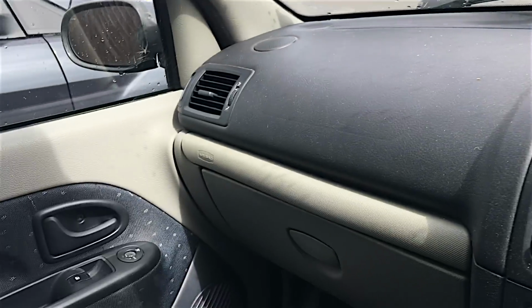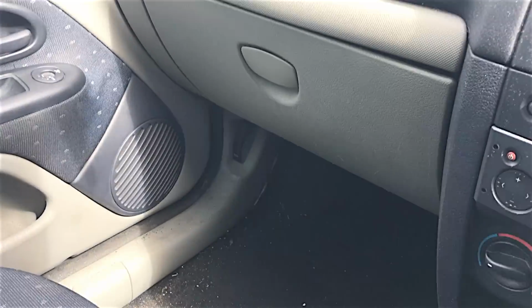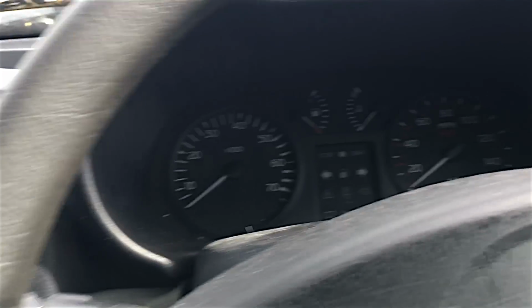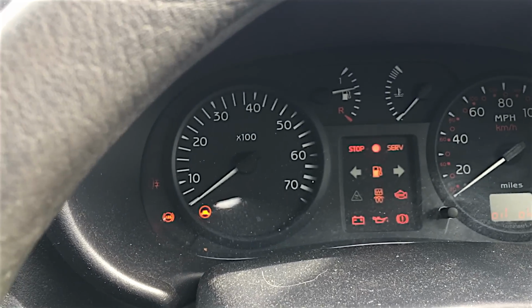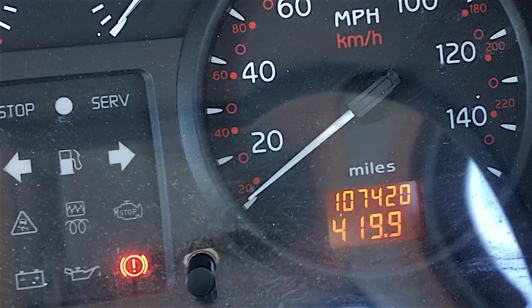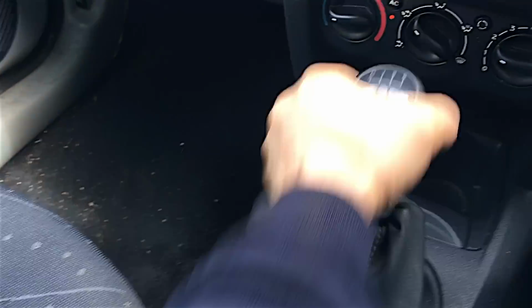Well, I'll tell you what, it stinks in here. You know how you get water that's been sitting under the carpets? It's not wet, it's dry, but it smells of stagnant water. Anyway, have we got ignition? It's been sitting for a few days now. Let's see if the battery's got any go in it. Yes, it has. I'll point out the mileage is 107,000 miles. Stick it in gear.